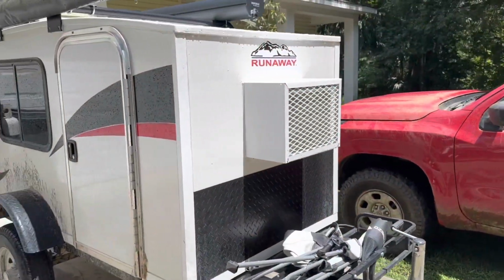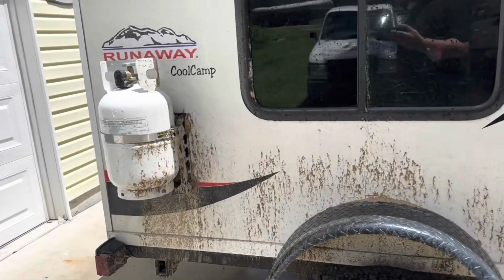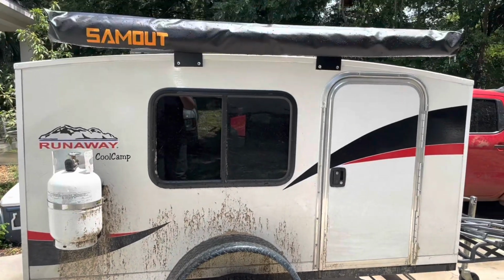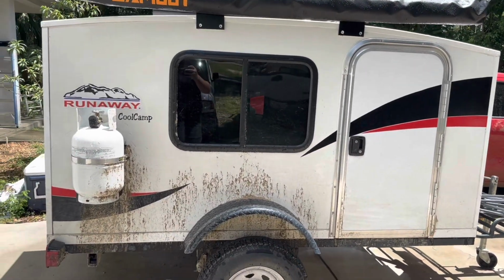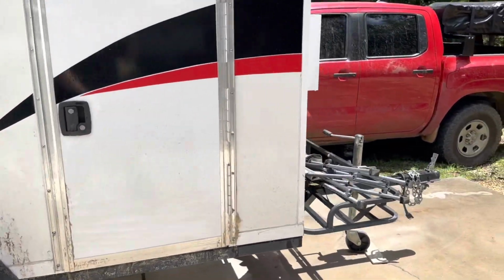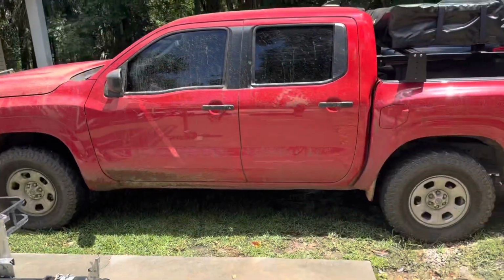Also, it was raining today and I left the camper at the house outside, hoping the rain would wash off some of the mud. My son and I took it camping a few days ago and it was a little bit muddy, so it looks a lot better, but I'll have to wash it. It's not gonna come off with the rain. Got a full day of washing the camper, washing the truck.